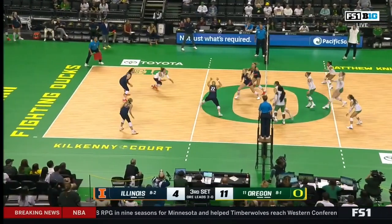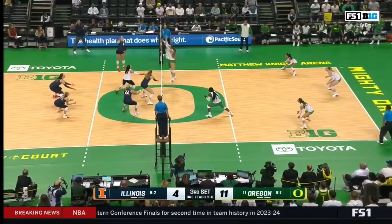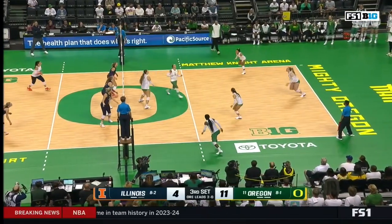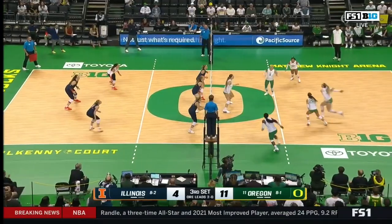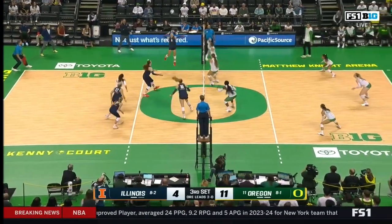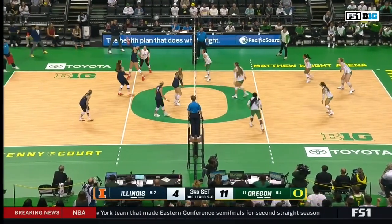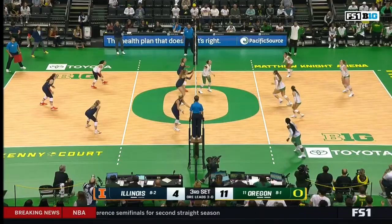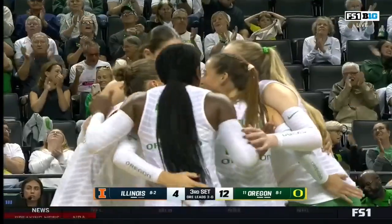Right back to Collier. Martinez Mundo, Avery Hernandez. Collier digs. Michelle Oabete covered nicely by Morris. Collier, they outlet to her. They have that out-of-system option with her as well. Covered nicely on both sides off of blocks. Klein with her 5th kill.